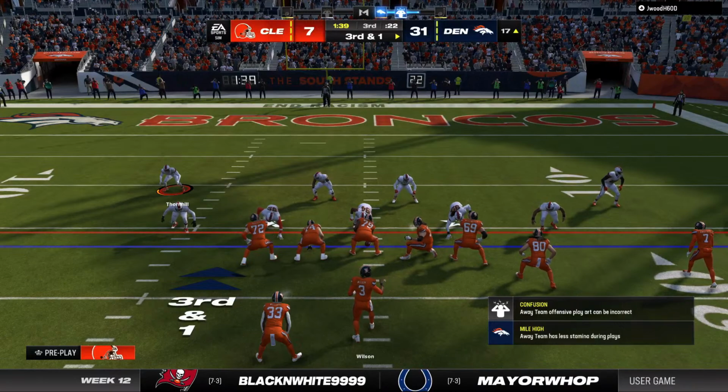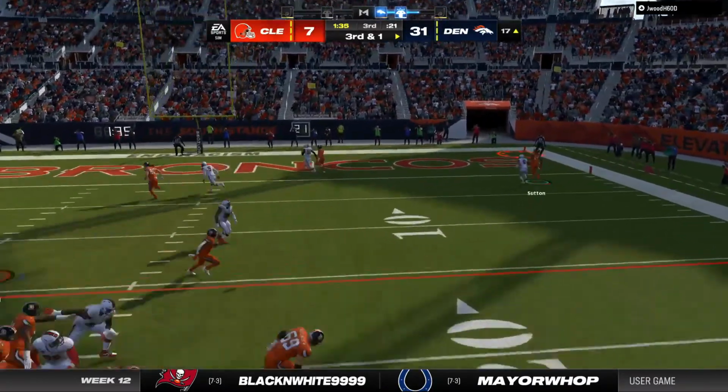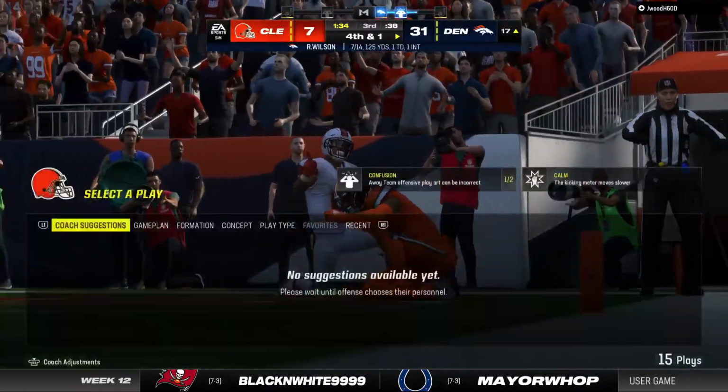Go. Wilson. Looking end zone, but it's incomplete.